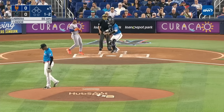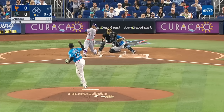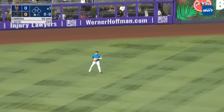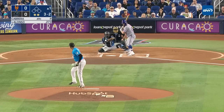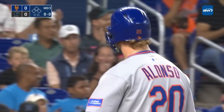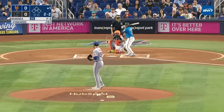And Lindor goes down swinging on the curveball from Cabrera for the first out. There's Juan Soto flying one out to left, and right there waiting for it is Sanoja for the second out. And the curveball got him looking. Side retired. Edward Cabrera with a 1-2-3 first with a couple of strikeouts.